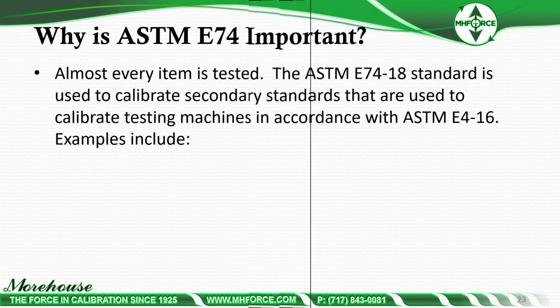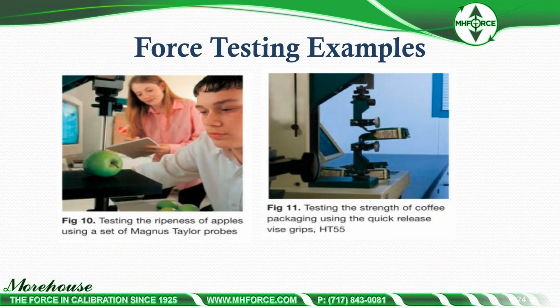Some examples include testing the ripeness of apples. If you're a West Coast manufacturer and you want to ship something to the East, you're going to want to ship the harder apples because they can mature longer and they have more time to ripen.